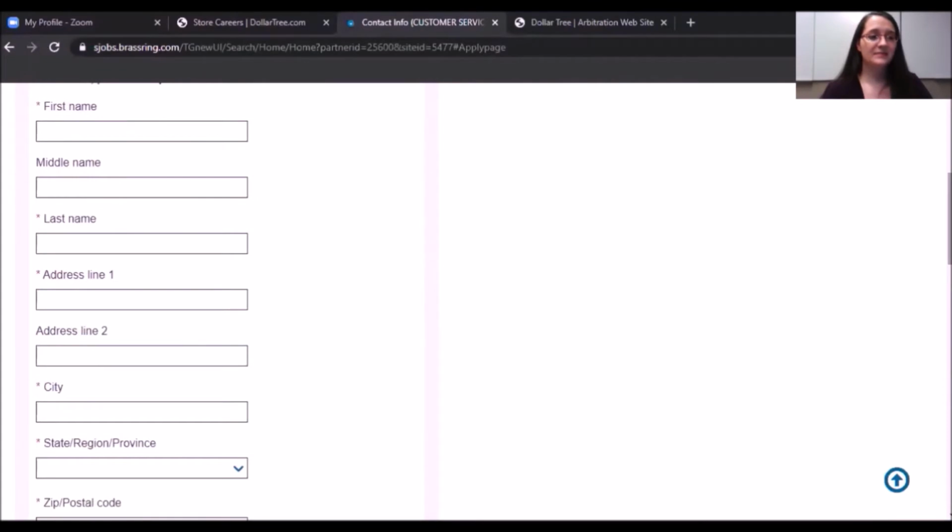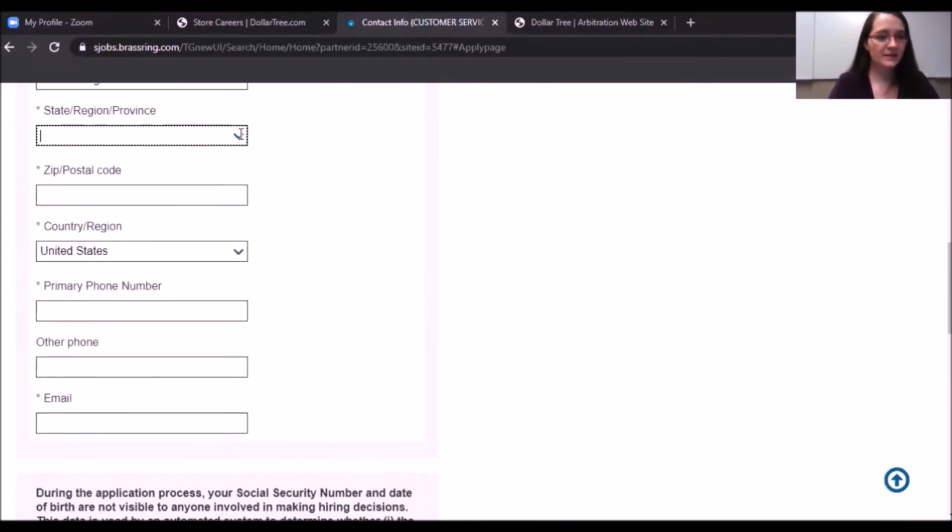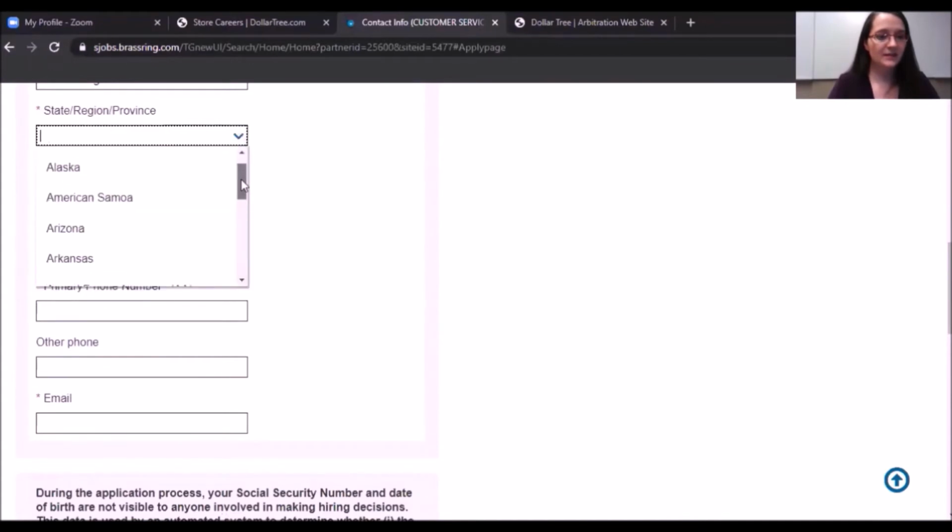All right, and again, you're going to fill in the blanks. The blanks with the asterisk, you have to fill in. The ones without, you can skip if you want to. For example, address line 2, you can skip that unless you have an apartment building or suite number that you want to put there. Here for the drop-down menu for state, you scroll down, they're in alphabetical order, scroll down until you see it.